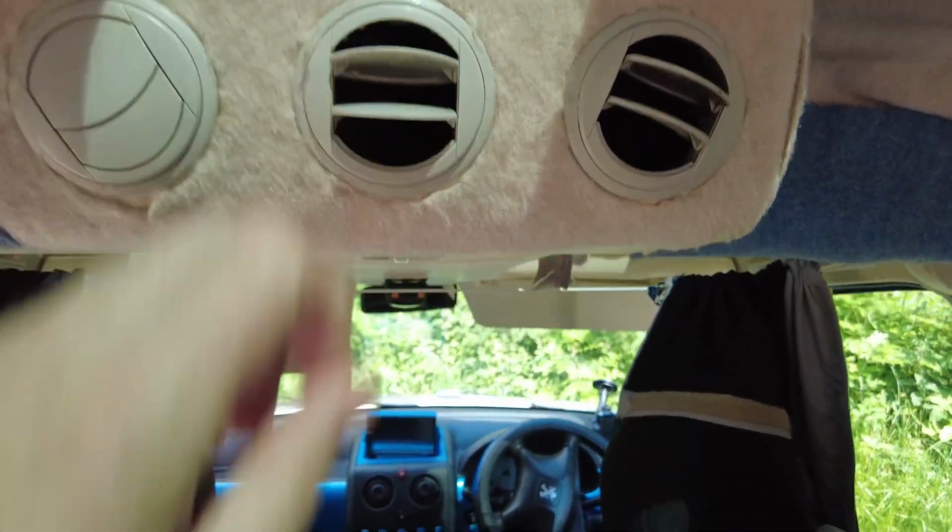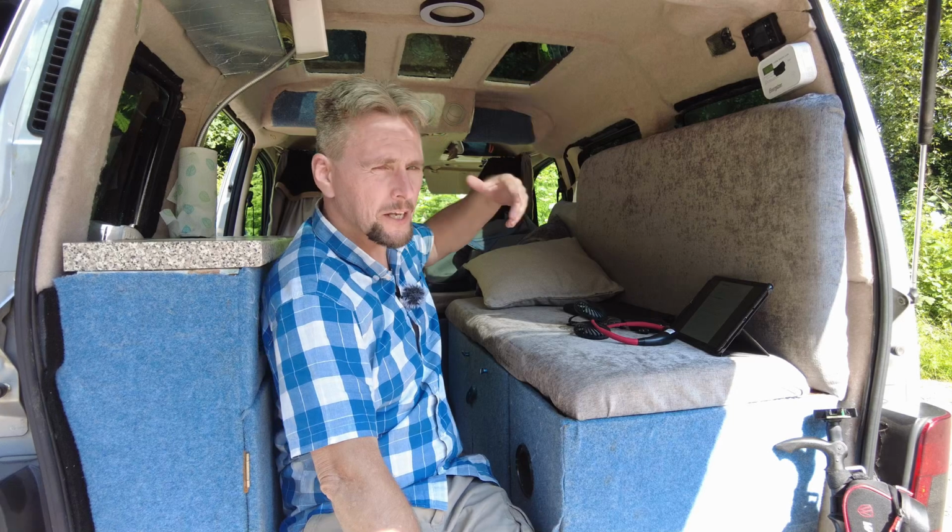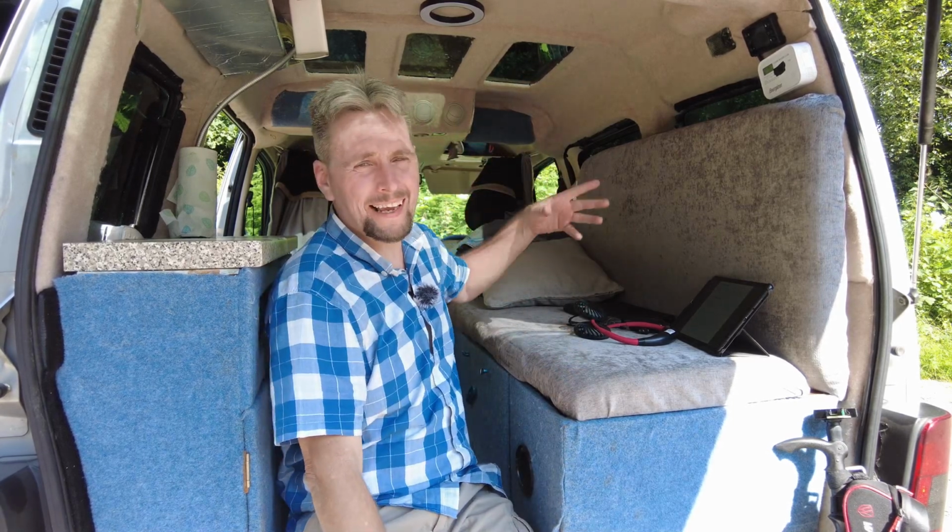In my van here, I've got some extra air vents and a little fan there, so it will actually pour air from the front to the back as well. So if I'm driving and it is a warm day, I have that on and the aircon on, so then at least it's a little bit cooler in the back. But like I say, you can get proper air cons for in the back of here.